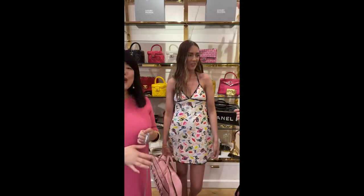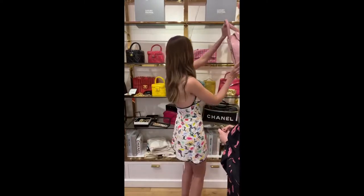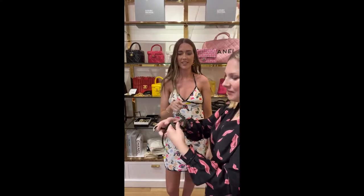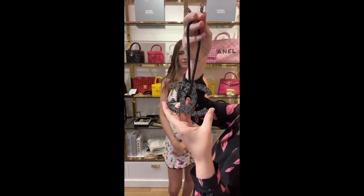I want to add this to the dress. Give me some styling now. I'm really good at this one, and then you can style me up. There we go. So, to go with this dress, we will have this amazing, really cool XL Chanel necklace.